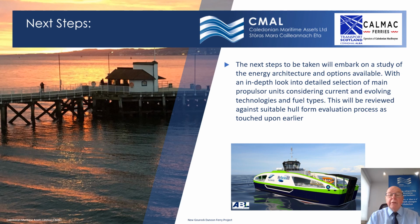The next steps. The next step will be to embark on the study of the energy architecture, options and available solutions, with an in-depth look into detailed selection of main propulsion units, hull forms, current and evolving technologies. It's clearly recognised by all of the project stakeholders that the key to this particular project's success doesn't just sit with one strand but relies heavily on all elements, fully integrated to provide the optimal solution. That includes the vessel design, the infrastructure, the operator, government and local authorities, funding, and most importantly, the needs of you, the travelling public.